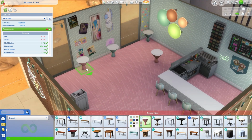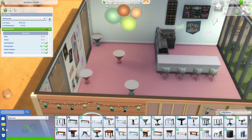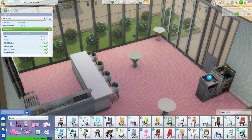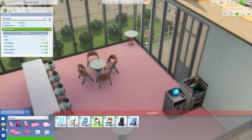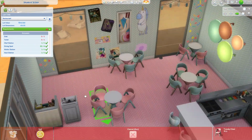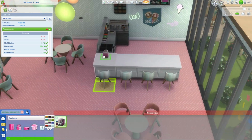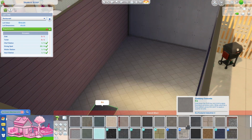And then the tables, I love the idea of doing mix match pink and blue tables, and then also with that having chairs that correlate with that. So like the blue tables have the pink chairs, and then the pink tables have the blue chairs. I just thought that it was a cute little way to liven the room up and add just a little bit of character. And I also added an ice cream maker on the counter, so if you really don't feel like waiting, you can make your own ice cream.